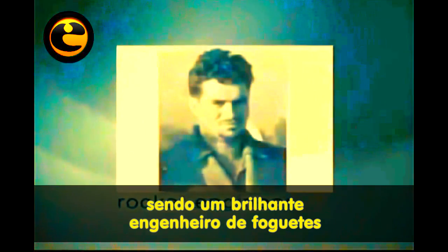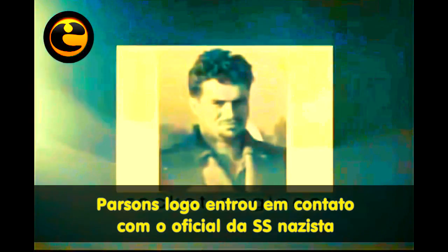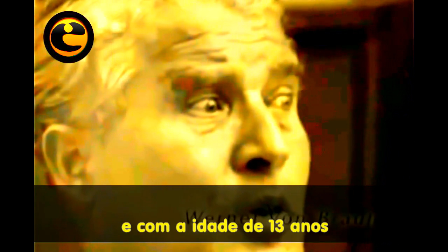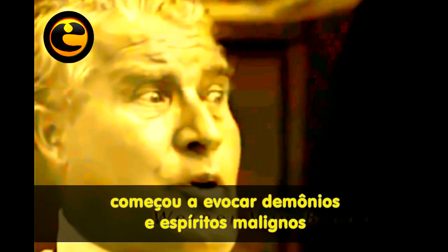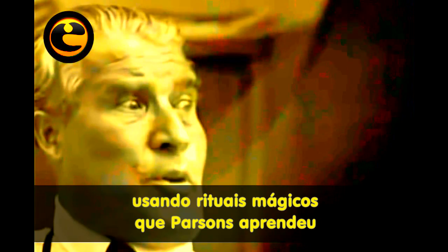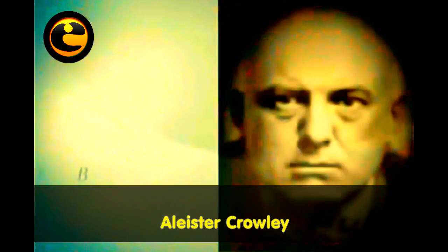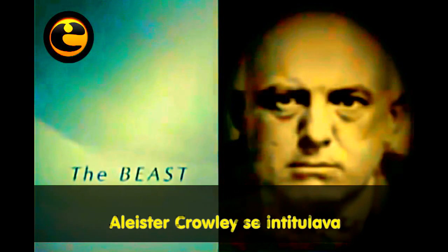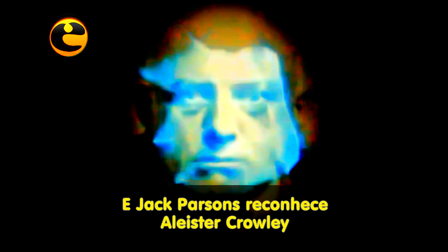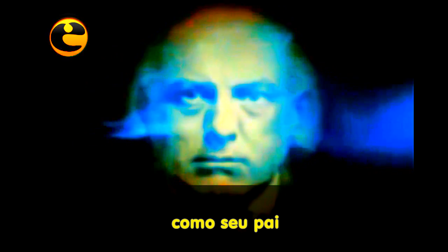A brilliant rocket engineer, Parsons soon entered into correspondence with SS Nazi officer Werner von Braun, and by the age of 13 had begun summoning evil spirits and demons using magical rituals which Parsons had learnt from British occultist Aleister Crowley. Aleister Crowley styled himself as the Beast, and Jack Parsons referred to Aleister Crowley as his father.